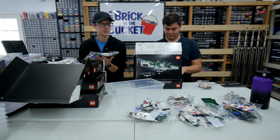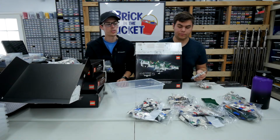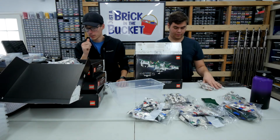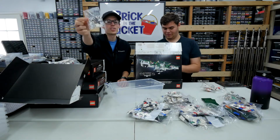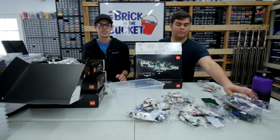Oh, there's multiple numbered bags. I see. Yes. Okay, got it. That's why I was excited. I'll do bag 3. This is perfect. I remember this when I streamed it. There's like a dozen pieces in it. It's not great.